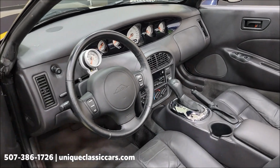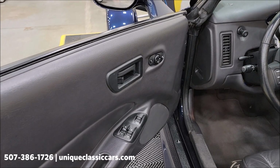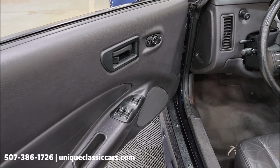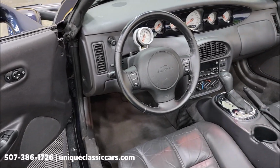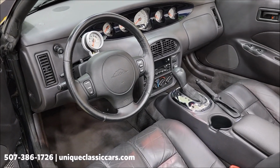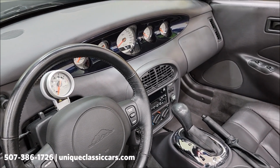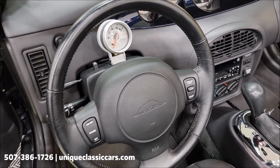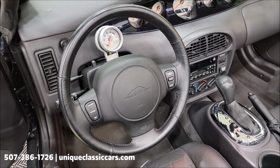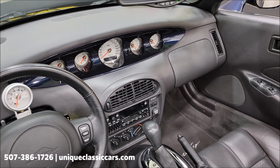All right, let's take a little closer look at this interior. Of course, you got the modern amenities too. Power mirrors, locks, windows, tilt, cruise. This one's going to have AM, FM cassette. AC does blow cold in this, if I didn't mention that earlier. Everything's in working order as you'd expect. That old school hot rod look with the aftermarket tach on the steering column. And of course, your center cluster of gauges from the center of the dash.